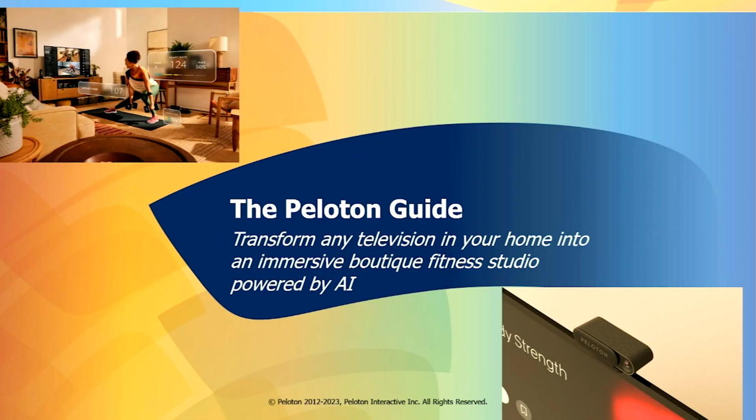So what exactly is the Peloton Guide? Well, the Peloton Guide actually transforms the TV in your household into a personal interactive training studio. And through this TV streams fun classes taught by our awesome instructors, which many of you have grown to love, with the bike or tread. They teach strength classes that are layered on top of a library of about 400 movements, using their body weight and also using dumbbells.